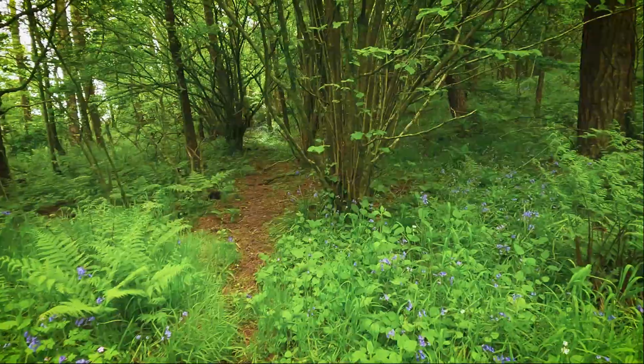So we're back in the woods again, the proper East Mendip Woods. And you can see the last of the bluebells.